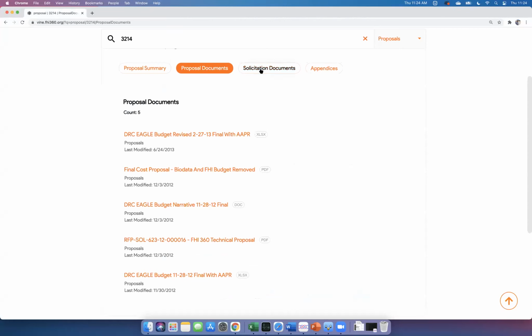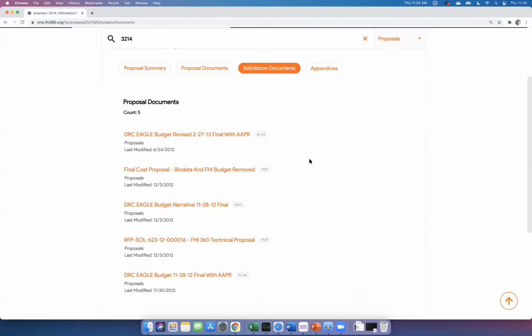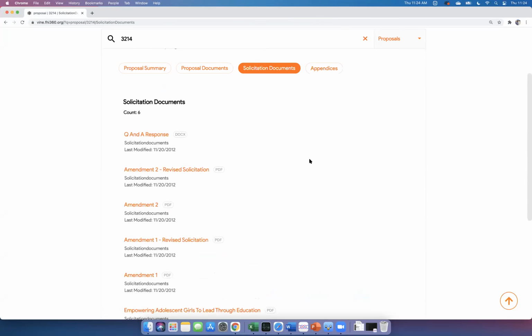If I hop over to solicitation documents, here again, the same principle stands. These are different set of documents. This library is maintained by a different department under business development. They have their own permissions. I see these documents because I have permissions. And again, for the fact, I know the solicitation document library has over 30,000 documents, and we are bringing just the 6 that are most relevant for what you want to learn about.